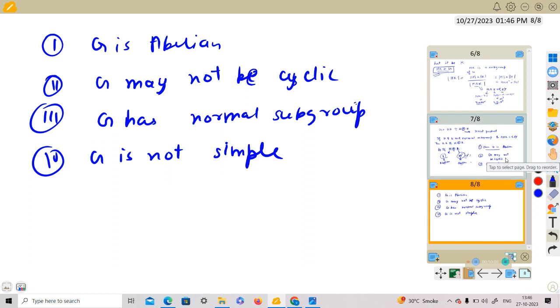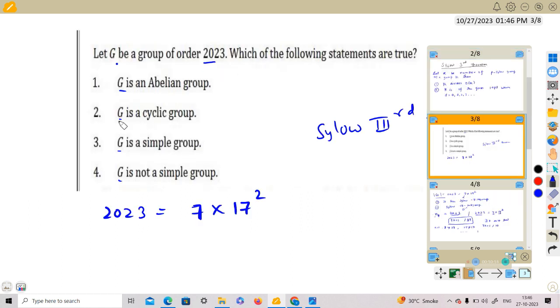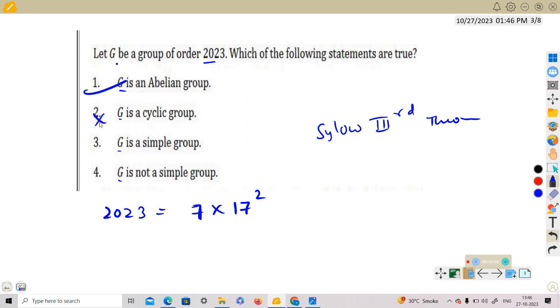Now we come to the question. G is an abelian group, this is correct. G is cyclic, this may not be correct. G is a simple group, this is wrong. And the fourth is correct. So the answer is first, comma, fourth.